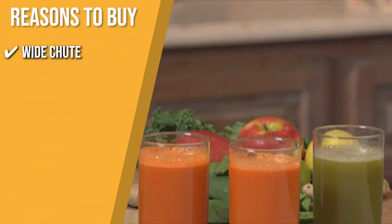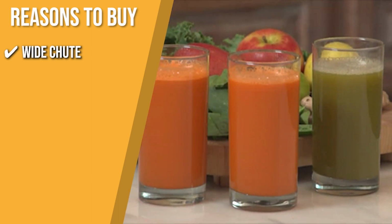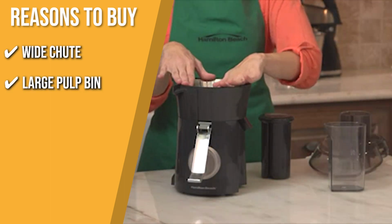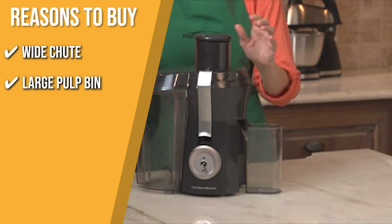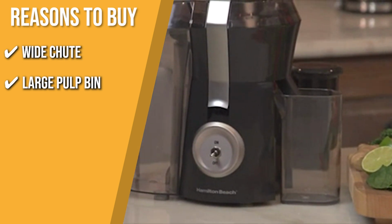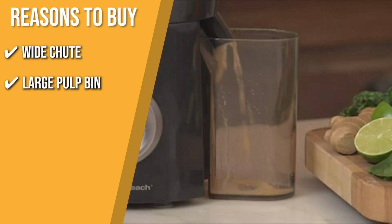Wide chute. The Big Mouth feed chute is 3 inches wide to fit a whole apple, a peeled orange, or a handful of kale, so there's less pre-cutting and more continuous juicing. Large pulp bin. An extra large pulp bin means you don't have to regularly stop the process to empty the pulp, saving you time and improving efficiency.